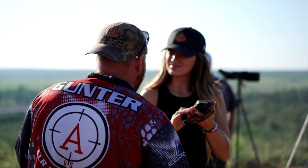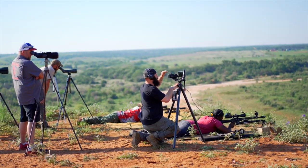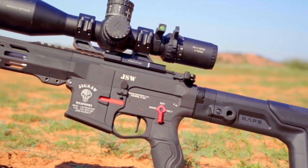I'm definitely getting more into long range, but I came to this having kind of a blank slate. A lot of these guys are very experienced with long range. They have the setup that they like. And it's the same thing with the pistol world: you gotta get whatever works for you.